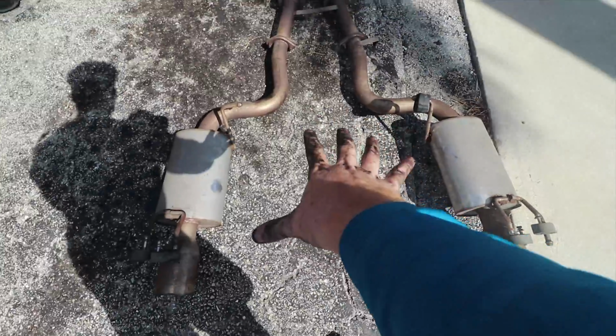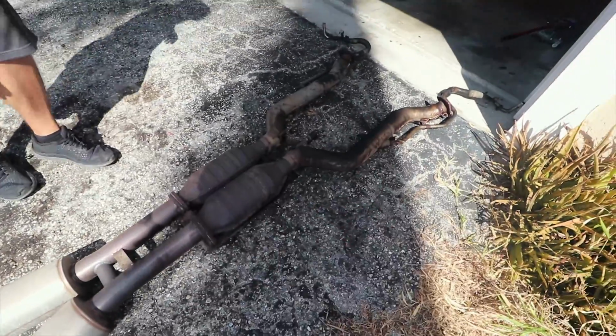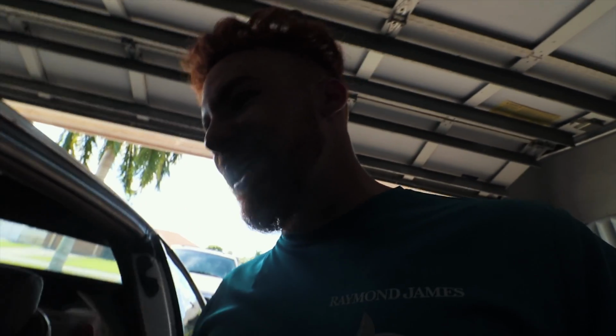It's got aftermarket mufflers, I believe he told me, but he's still got the stock X pipe or H pipe, and then stock test pipes and stock down pipes. So that's definitely really good because I can do some more exhaust modifications to it. Straight pipe coming soon. Oh yeah, we still got the down pipes. So straight down pipe 300ZX. I don't know if we can do it, but we're just gonna do it real quick. It won't really hurt the car.